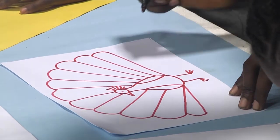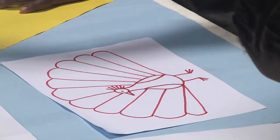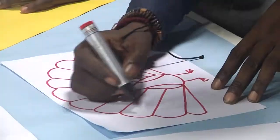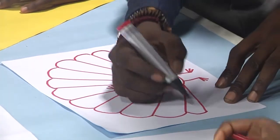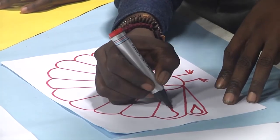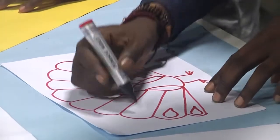Now that's not done yet, right? The peacock's tail is always filled with all kinds of colors, and there's only one place we can add those colors, and we add it with just these little water droplets pointing downwards for the peacock itself. So on each tip of the tail, you draw a water droplet but pointing downwards, almost like the water droplets are spraying out from the peacock itself.